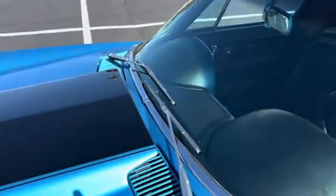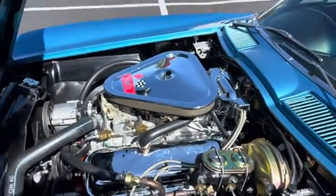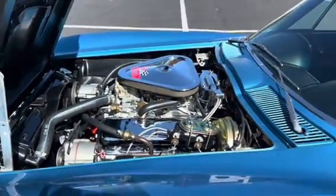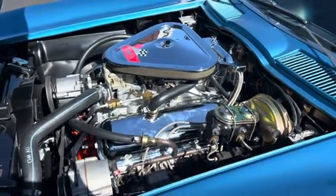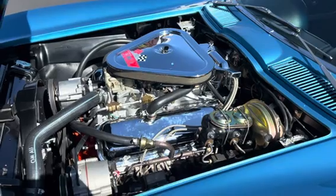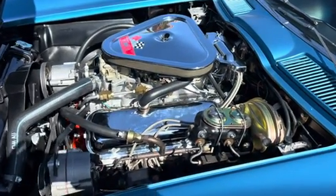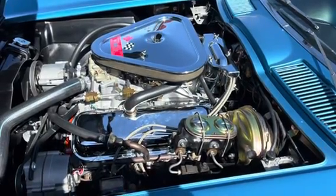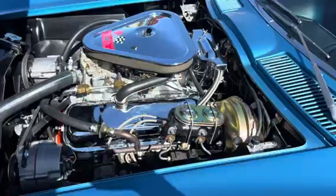And look at the paint in this sunshine. And look at this engine. 67 L89, 427, 435, aluminum head, delivered to California brand new, one of 2, and the only one of 16 that came with the chrome valve covers.